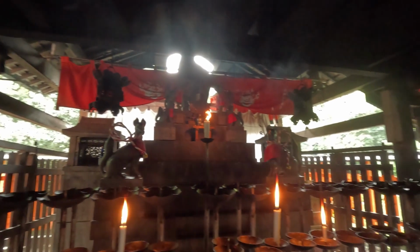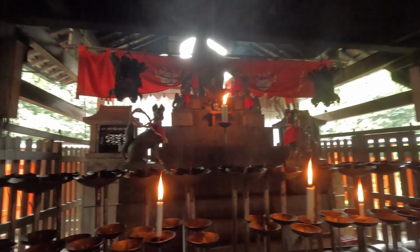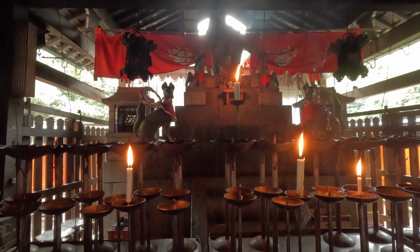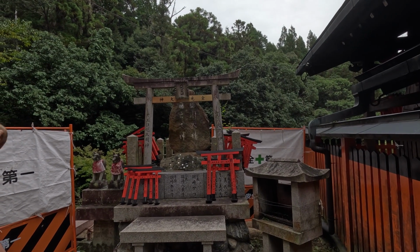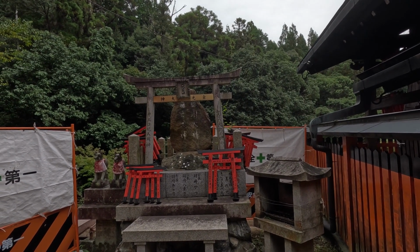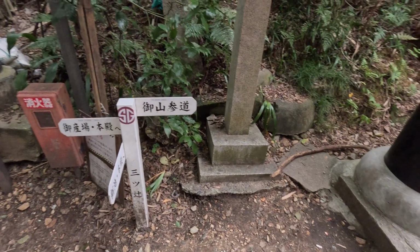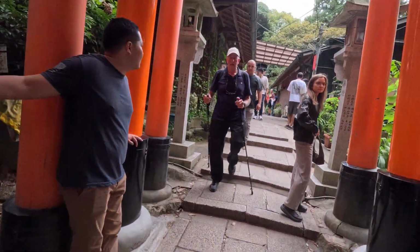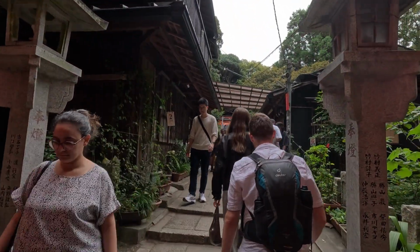Another cool looking shrine before we head up. This one has some candles lit. And something inscribed on that stone over there. Okay, we reached the top of those steps in Mount Inari. About 25 more minutes heading this way. So maybe we're about halfway there now.